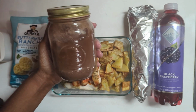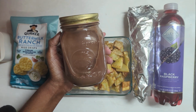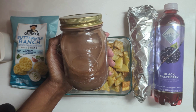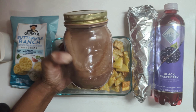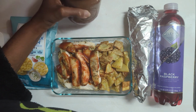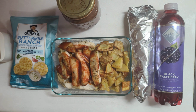So in here, what we did in this mason jar is we added, he just wanted water, no milk this time. And so it's all water, chocolate protein, and instant coffee. And so when he tastes of it, it tastes to him like chocolate mocha. So that's what he'll take.